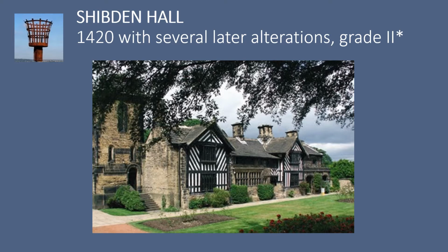Perhaps one of our best known listed buildings is Shibden Hall, the home of the now famous Anne Lister, also known as Gentleman Jack from the TV series. Shibden Hall, along with all our other listed buildings, is now included in a spreadsheet on our website.